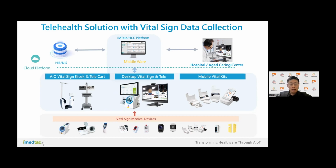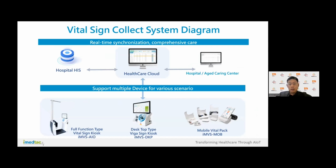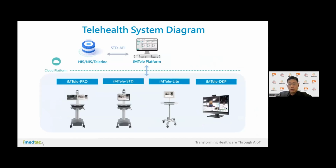This cloud integrates with our vital telemedicine platform, which of course can share and integrate with the hospital information system or nurse information system. So this is the idea. In telemedicine, we have different scenarios: you can put it on a nursing cart or in the doctor's clinic.